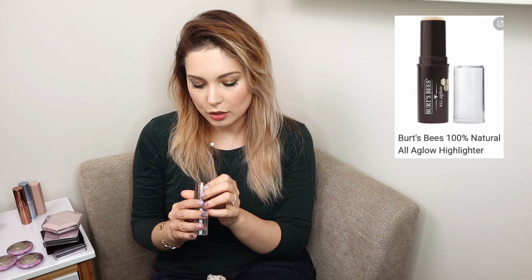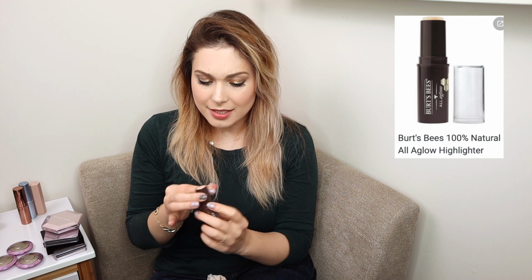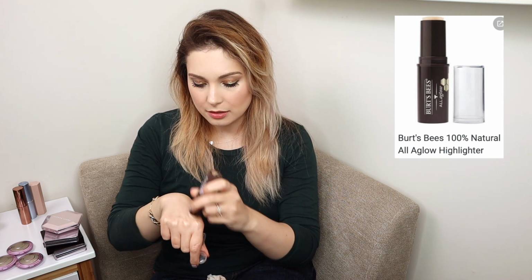Then we have a difficult decision for me. This is Opal Mist All Aglow Highlighter Illuminator from Burt's Bees. This is actually very beautiful. It is one of these sticks. It applies like a wet kind of a lightweight highlighter. It's pretty transparent. It's somewhat similar to the Magic Luminizer in its quality.